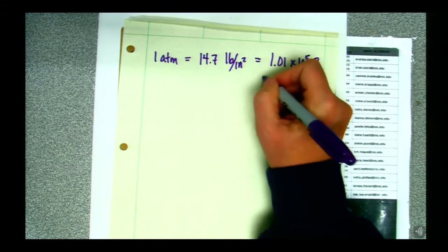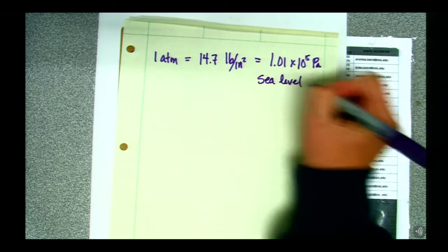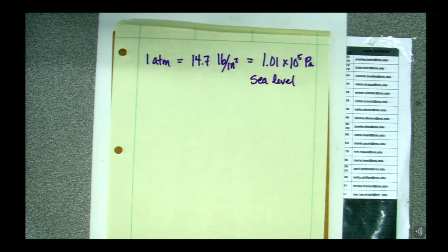Because the Earth isn't a nice, smooth, ball-bearing sphere, we've got bumpy edges, and so we actually measure that. Do I have any scuba divers? Anybody ever been scuba diving? Okay, nobody's ever been scuba diving.